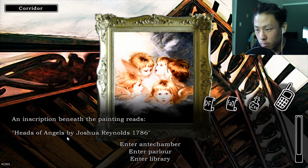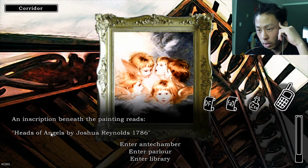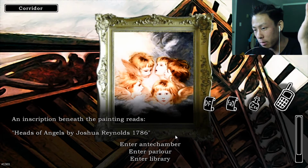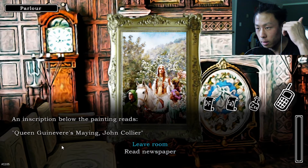Heads of angels. Angels, demons, nymphs, and the queen. Let's go to heads of angels. The amount of heads of angels is 1, 2, 3, 4, 5. Right? That's an extra one, right? Sorry. Angels, demons, nymph, queen. Angels. Well, that says 1786, but I don't think that's going to be the thing. So, angels, demons, nymphs, queen. 1, 2, 3, 4, 5. Painting. Angels, queen. 1, 2, 3, 4, 5.